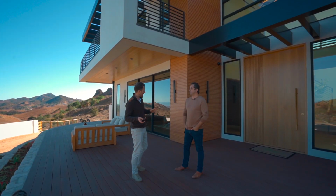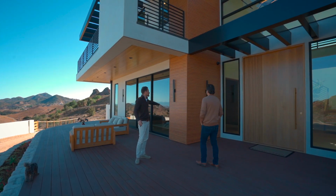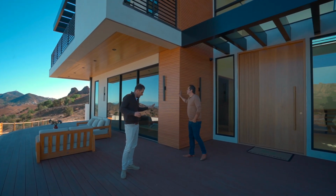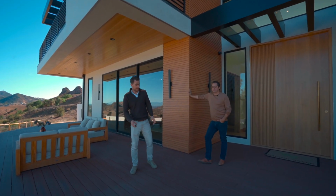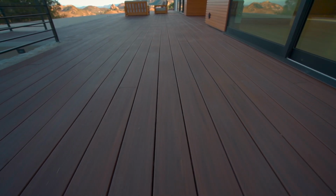Back in the front area, as you were pointing out, this is metal, so there's no sanding, staining you need to worry about. And I'm looking at the deck, and it looks just like Brazilian hardwood. It looks like an Ipe. Yeah, but it's actually the TimberTech product.